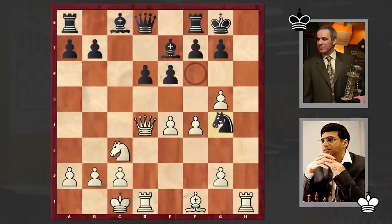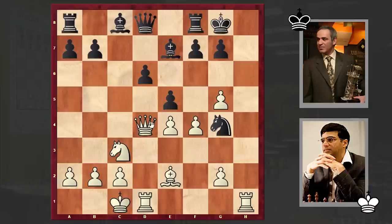h takes g5, knight g4, bishop e2, and e5, attacking the white queen and at the same time protecting the knight. Now if, for example, f takes e5, then black can choose between bishop takes g5 or d takes e5. Of course, this line favors black, that's why Anand moved back his queen. He wants to put his queen on h2 and create a mating attack.